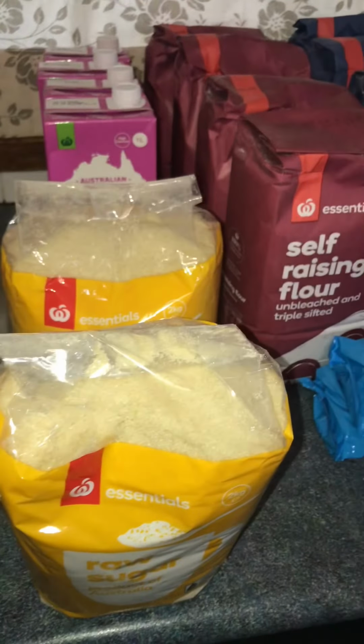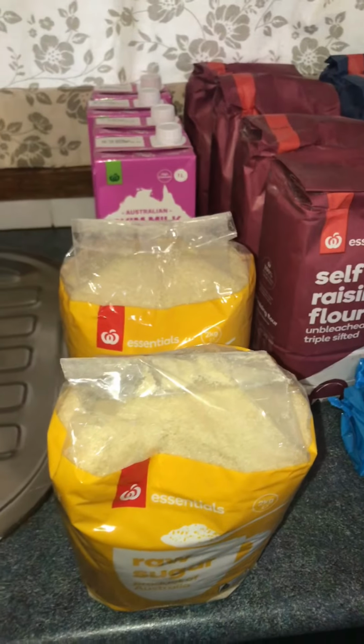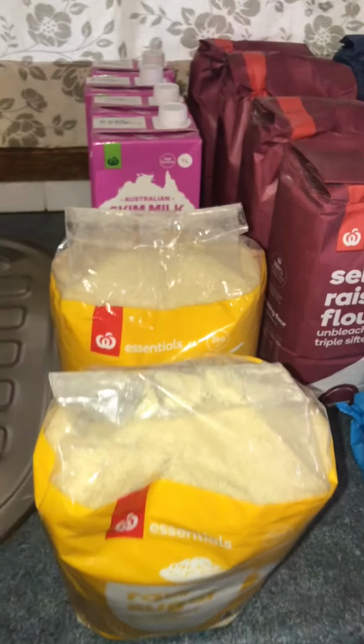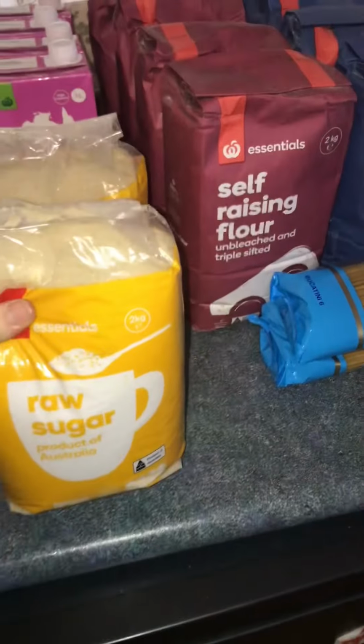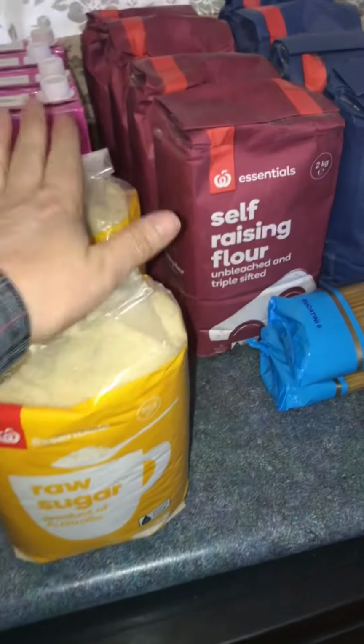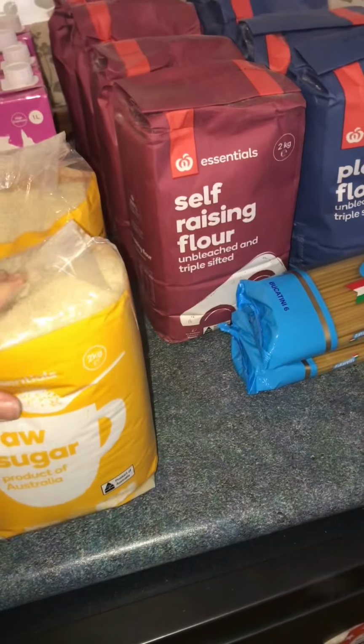So I'm just going to turn you around. I'll just show you what we've bought. Some of it isn't things that I'm going to go through very fast, but other things it's just good to have. So sugar, for instance, I know it's about to go up, so I bought two bags of that. That's two kilo bags.